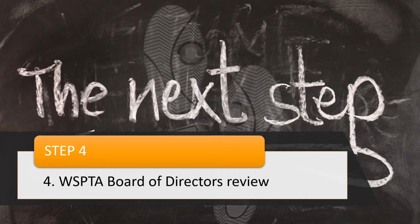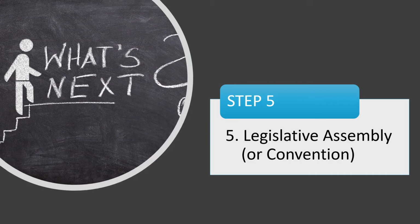The Board of Directors may amend a submission before presenting it to the membership. The board may also refer a submission back to committee for further review or clarification. Legislative Assembly occurs in October. Submissions approved by the Board of Directors will be presented for debate, possible amendment, and vote for possible adoption by the voting delegates at Legislative Assembly.